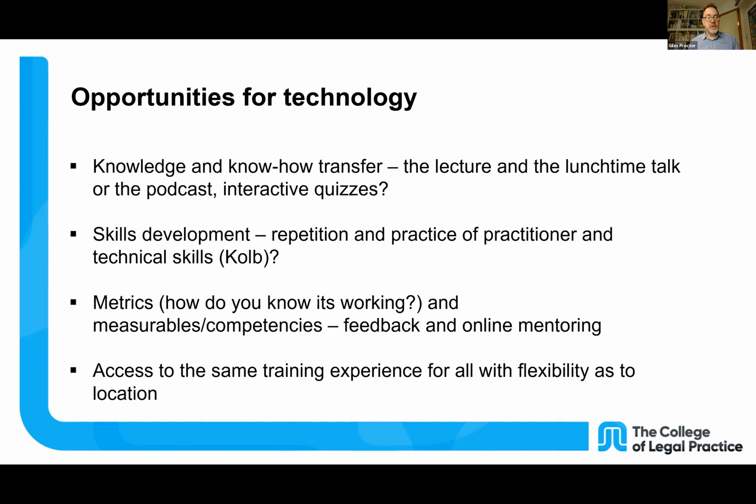The great thing also about having a technology-based delivery of training is that you have metrics. You can know how it is working, how it is delivering in terms of measurables, in terms of competencies. It allows you to have a much more informed feedback and mentoring mechanism. It allows you to design your training to the actual needs of your cohort, rather than perhaps a perceived need for some information to be delivered and very little skills behind that.